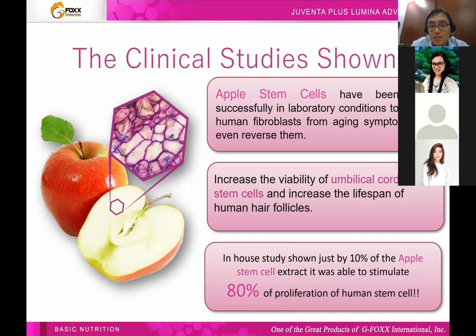Correct. And the last one is the most important one. It actually, 10%, helps to stimulate 80% of the polymerization of the human stem cell. This is the most important, significant effect that apple stem cell can have on our body, because by theory, if it is able to stimulate our body to produce stem cells 80% faster, any kind of disease that our body has has a potential to be healed by these stimulations.